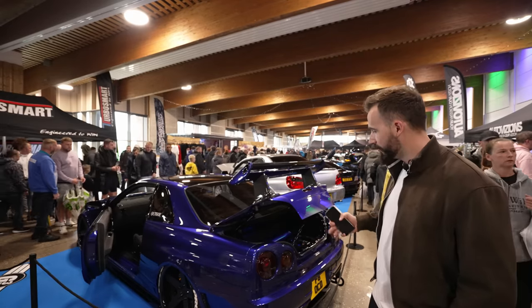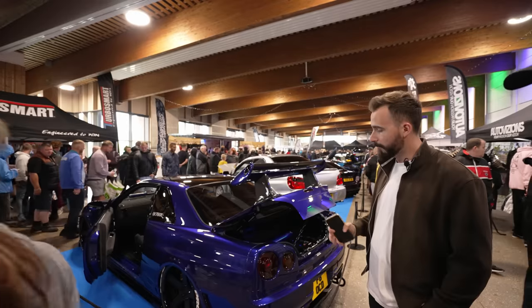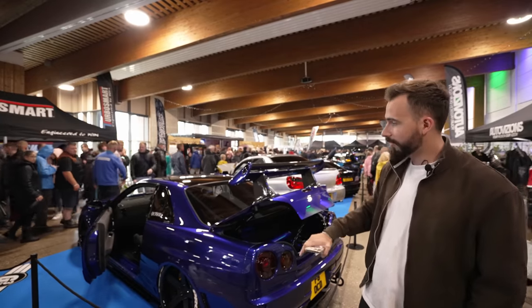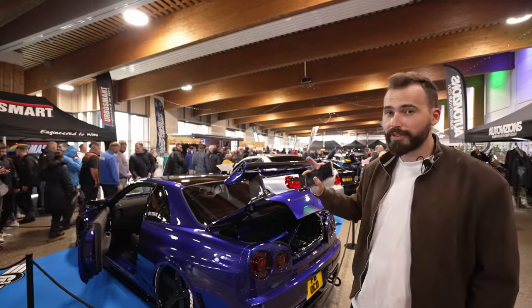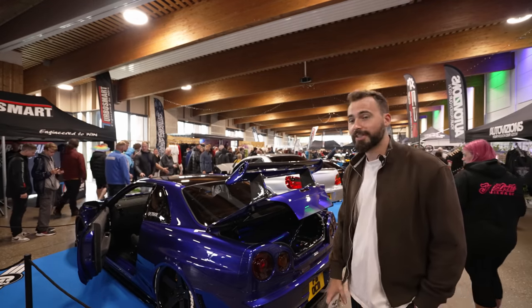Who's done really well. I think it's Airlift Performance suspension. He's got a really nice JL Audio boot build with the sub, Forgestar 680 wheels, and just a beautiful interior. I don't think there's an engine in it at the moment, but when it's ready, I'm sure this is going to be ridiculous.